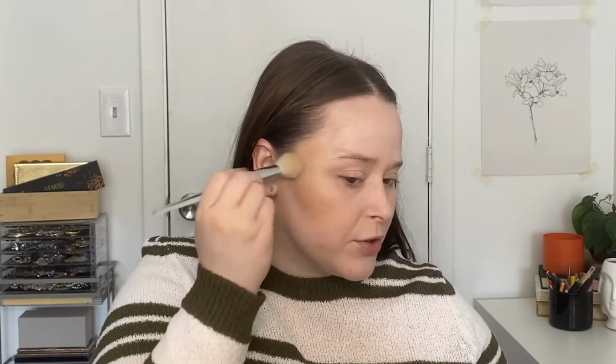It's a bit more bronzy than I normally go. I feel like I normally go a little bit more neutral, but I think it looks pretty. You know, does the job.